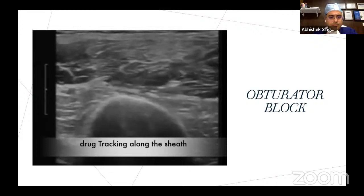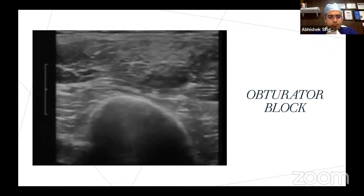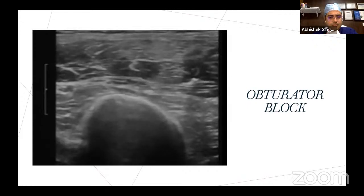Bupivacaine and ropivacaine are the commonly used drugs to achieve this nerve block. So that is how you give an obturator block. Whenever obturator block works, it really works like magic.